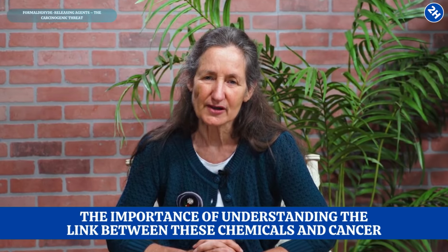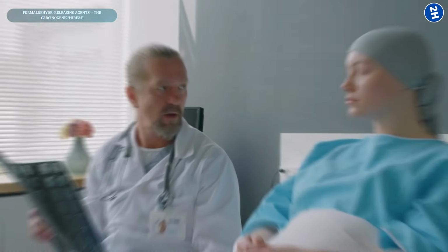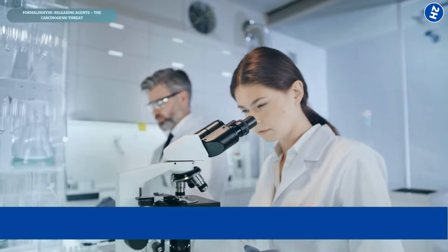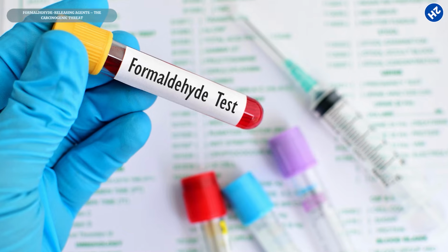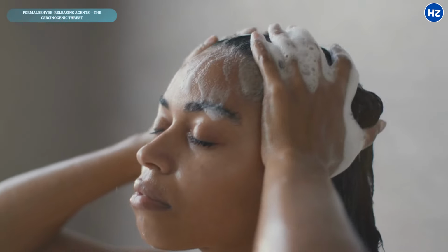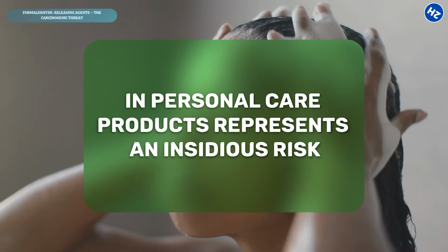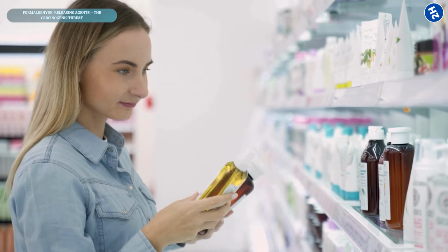Dr. O'Neill stresses the importance of understanding the link between these chemicals and cancer. Formaldehyde exposure, particularly when sustained over years, increases the risk of developing cancers such as nasopharyngeal cancer and leukemia. The International Agency for Research on Cancer, IARC, has classified formaldehyde as a Group 1 carcinogen, meaning there is sufficient evidence of its carcinogenicity in humans. For many consumers, the presence of these formaldehyde-releasing agents in personal care products represents an insidious risk, as they may not immediately recognize the danger these ingredients pose.